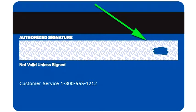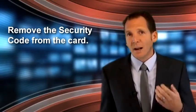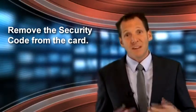Once that code's gone, you've just greatly reduced your amount of risk, because now if a criminal gets their hands on your credit card and they're looking at it, all they can get is your account number, your expiration date, and your name. This means they don't have enough information to do any kind of online shopping. Since online shopping is a heck of a lot easier for criminals to do than physically going into a location, there's a lot more attacks that are happening online. You've just eliminated one of the major types of attacks that are taking place and greatly reduced your risk.